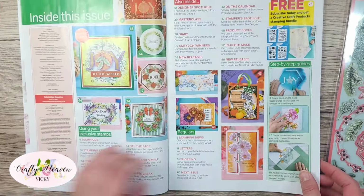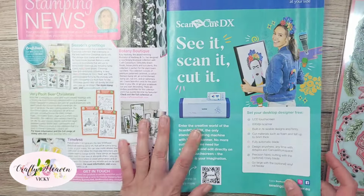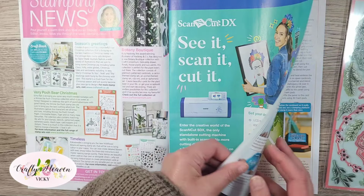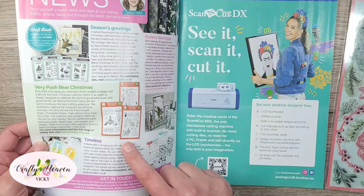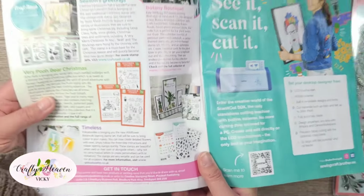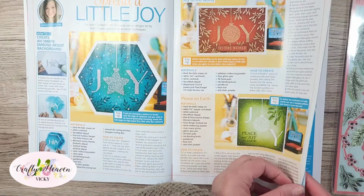I won't show you every page because I don't want to spoil it. So we've got the stamping news here, so they tell us what new products are coming out. And I've just seen this Very Pooh Bear Christmas. Oh, can you see how cute that is? Oh, love Winnie the Pooh. So let's have a quick look.